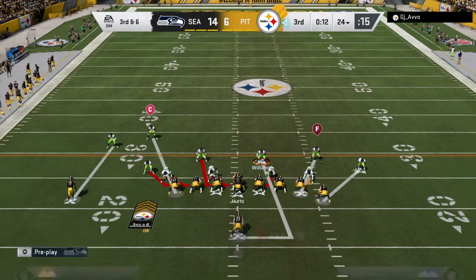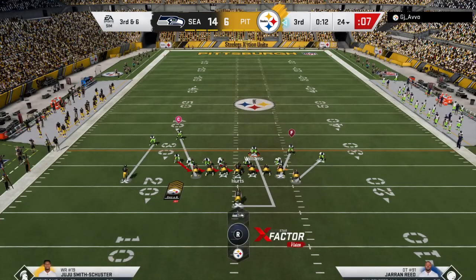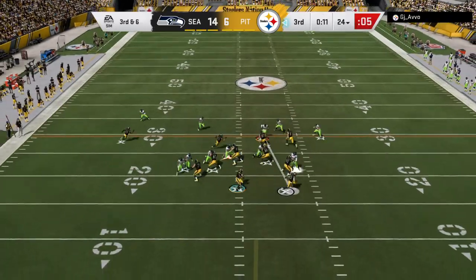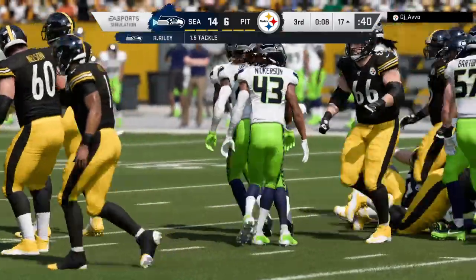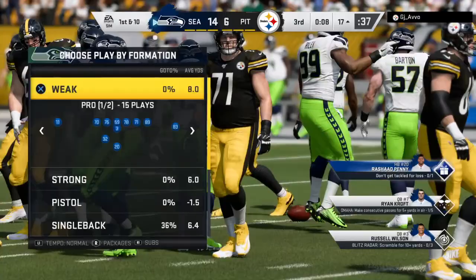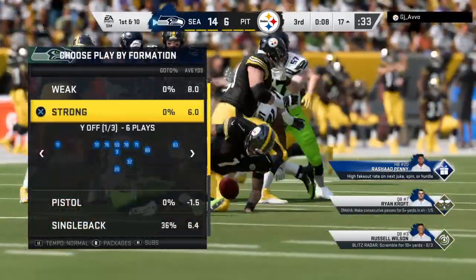Check. Hot route. Move on quicker. Watch. Check Mike 57. Now back to throw. Nowhere to go here. He lost the football. And the Seahawks have picked it up. And they will set up shop with outstanding field position in the red zone at the 17-yard line. First down and 10.